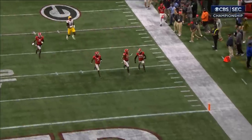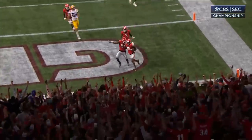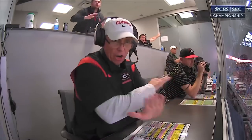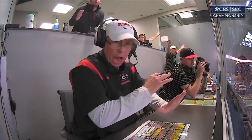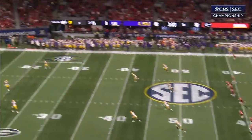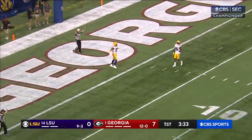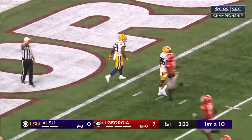Can I do this? That's live. That's live. That's Todd Monken in the upper deck there. Oh, no, he's saying, don't pick it up. Don't. Okay, go ahead. Yes, go. But Lefty's kickoff into the end zone. Don't touch it. Don't.